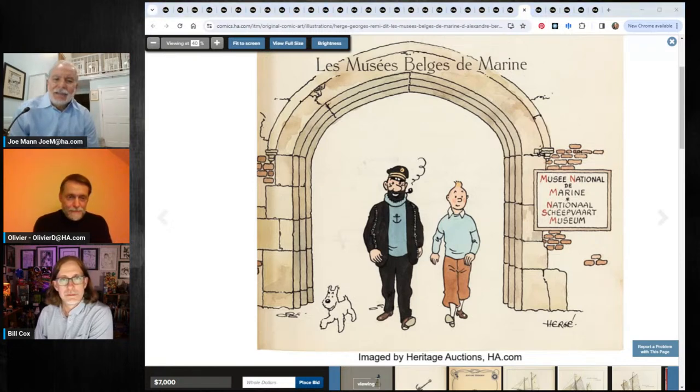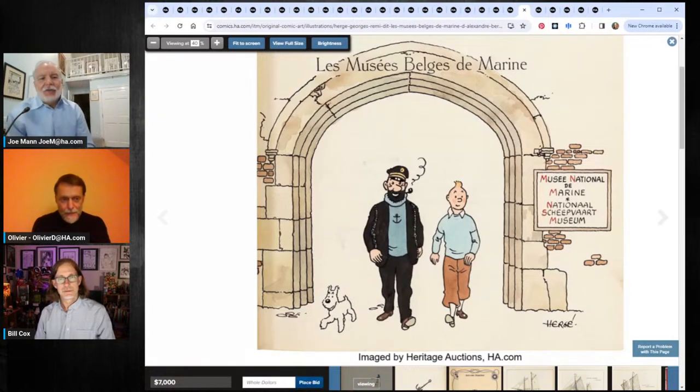Just to be clear, he became good friends with this author, Alexandre Bergman, who was also a maritime expert, and he would be Hergé's advisor in all things maritime. And this is the personal copy of the book that they published, and Hergé presented to him. So he gave it to him as a leather bound. He did original drawings. He has a correspondence and everything else in the book.